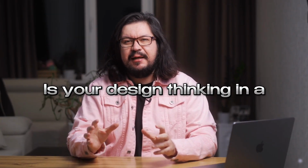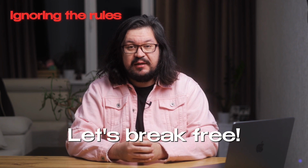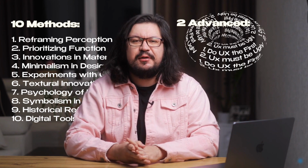Is your design thinking in a straitjacket of rules? Let's break free, not by ignoring the rules, but by turning them to your advantage. We're diving into 10 ingenious ways to make client constraints fuel your most creative work yet, but also to super powerful methods that our studio considers mandatory.